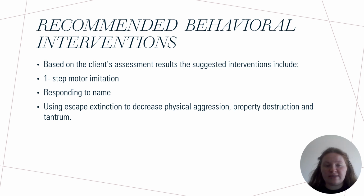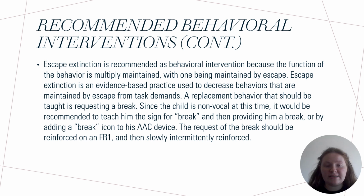Recommended behavioral interventions continued. Based on the client's assessment results, which was the VB-MAPP, the suggested interventions include one-step motor imitation, responding to name, and we will be using escape extinction to decrease physical aggression, property destruction, and tantrum. Escape extinction is recommended as a behavioral intervention because the function of the behavior is multiply maintained, with one being maintained by escape. Escape extinction is an evidence-based practice used to decrease behaviors that are maintained by escape from task demands. A replacement behavior that we are attempting to teach is requesting a break.